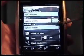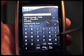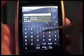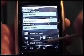Now it needs the street. Tap in the street. Again, wait 1, 2, up to 3 seconds before the dialog appears, and then putting in the street name, Grays Crescent, Woodley. Okay, we've now got enough information, we can start navigation.